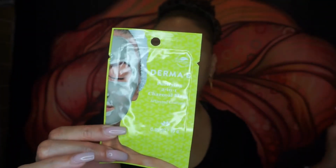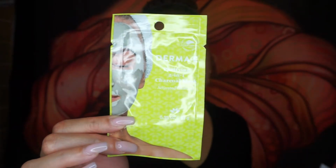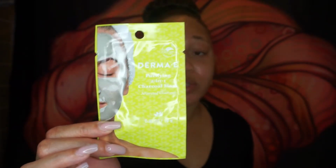And then I didn't even know that they had these. I don't know if these are newer or if they've just been around, but I never came across them. But this one is the Derma E Purifying 2-in-1 Charcoal Mask, and I can't wait to try this one. I will try this one in a later video and I will share with you guys how this one works for me. It does look very familiar. I wonder if I have tried this years ago, because it looks very familiar, like I came across it, but we're gonna try it either way.